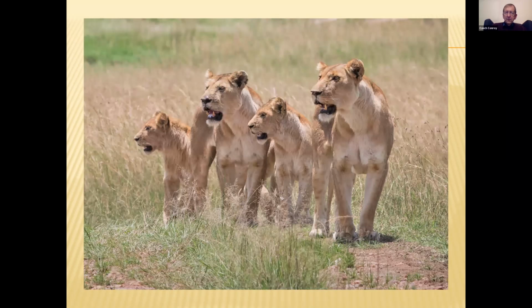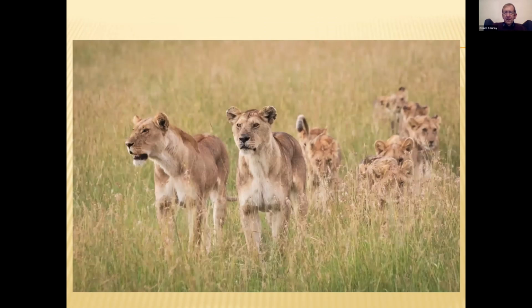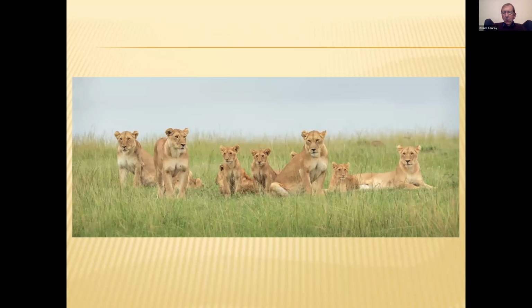So here we see a group of lions, a pride of lions, and they tend to be led by a small number of females. This pride there's 2 adult females there, and there'll be juveniles of various ages. And here you can see the same 2 females and I think 10 juveniles following in their footsteps. And this is another pride with 4 lionesses and several juveniles. This is the pride that was spooking those 3 antelope that we looked at earlier, the impalas.